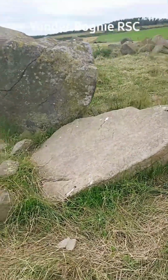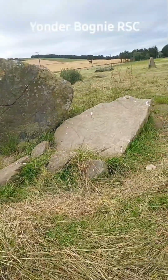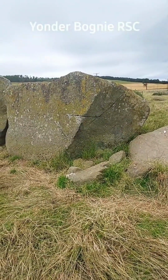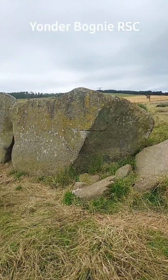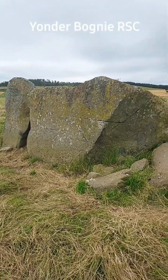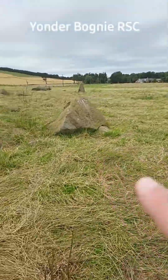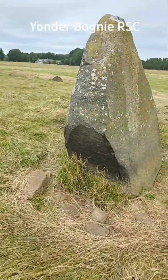But it's an interesting recumbent setting, with the recumbent stone being almost out of proportion with the flankers. It's so big, and the flankers themselves are big, but the recumbent is a chunk. Then we're going to ignore the stone in the middle, and go round to the designated stone 4 in the Great Crowns of Stone.